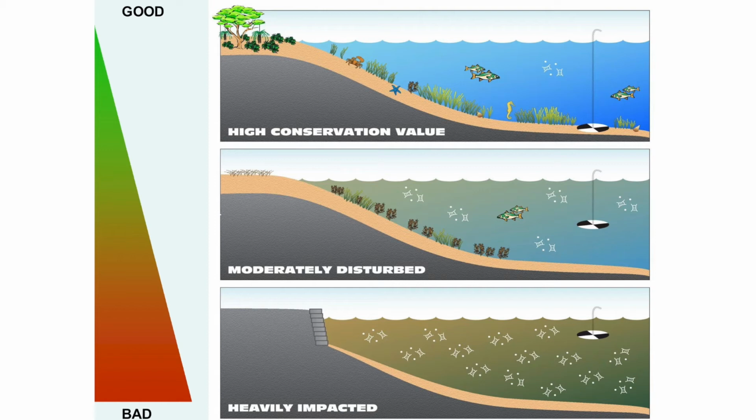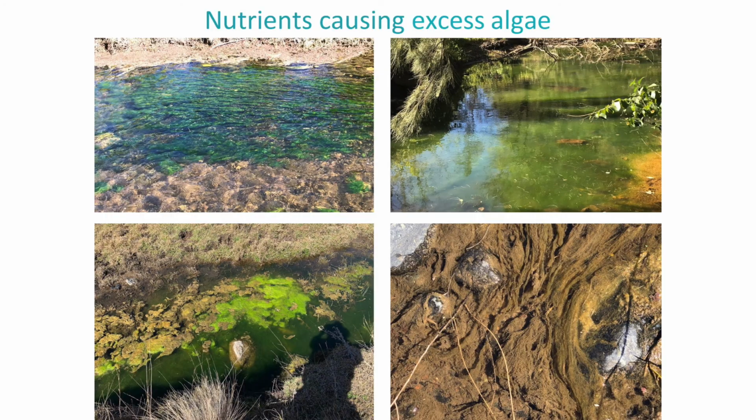And of course, this impacts on stock. You know, stock need healthy, clean water. They've been shown to prefer clean trough water to dirty river or dam water, and they will thrive if they've got clean water. So, you know, it's not just about feel-good stuff. It's about looking after the land for people and stock, as well as for all those ecosystem benefits.